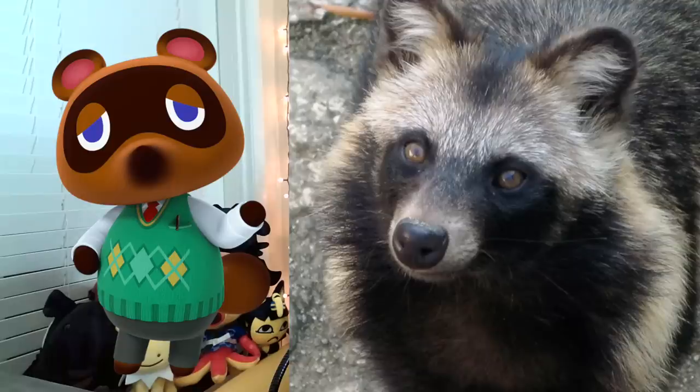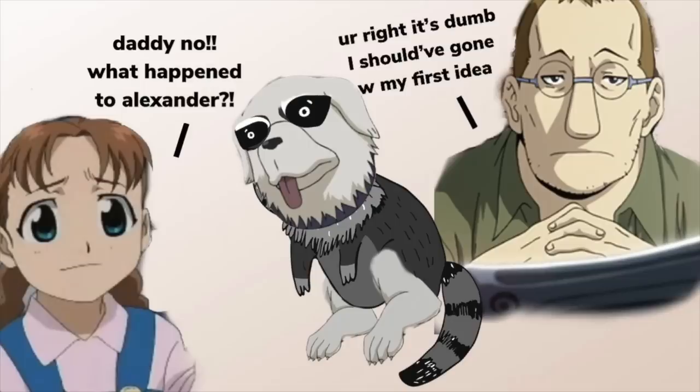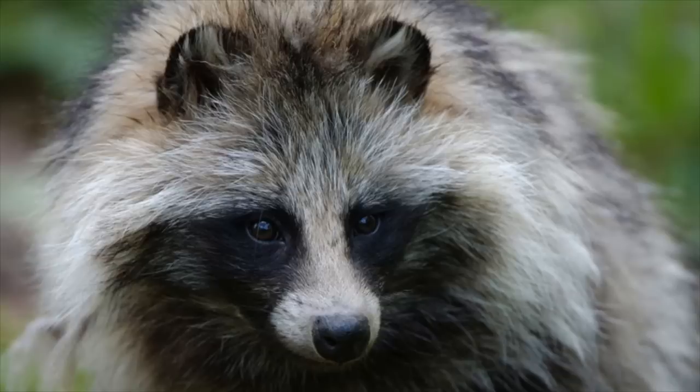So I figured this next one, we'll do an NPC. And not only will we do an NPC, but we'll do the NPC, Tom Nook himself. So we always refer to Tom Nook as a raccoon, but he's actually a tanuki, which is not a raccoon. They're sometimes called a raccoon dog because they do kind of look like a raccoon and a dog. If like a raccoon and a dog got meshed together by Nina's dad, but they are actually a type of canid.